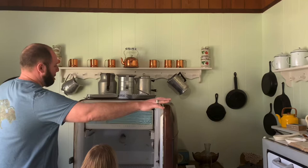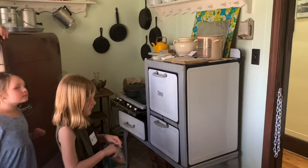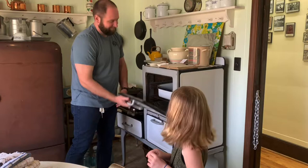I bet it does. Oh my gosh, look at the stove. It's amazing. This is the kitchen. You're supposed to eat in the kitchen. What's in the oven? What's cooking? What you got cooking, good looking? Ooh. Bald eagle, my favorite. 46. The available colors were white, pink, and almond.